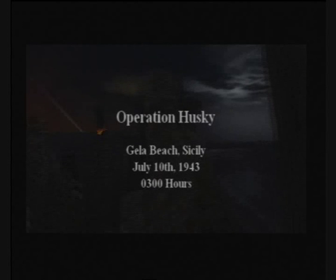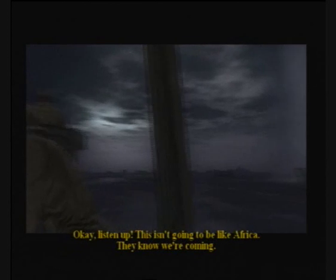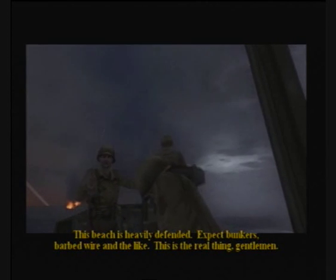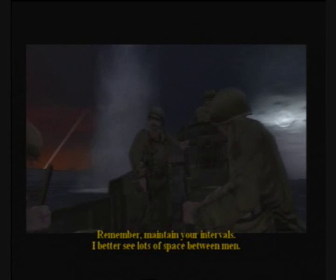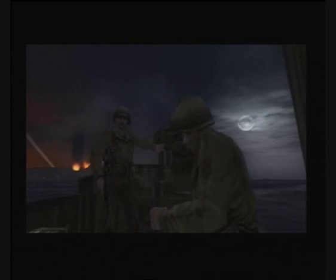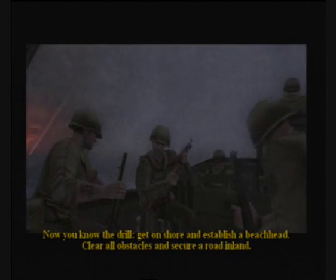July 10th, 1943. 3 a.m. God, that's early. Can't this duck go any faster? Just be glad it floats. 1 minute to the beach! Okay, listen up. This isn't going to be like Africa. They know we're coming. This beach is heavily defended. Expect bunkers, barbed wire, and the like. This is the real thing, gentlemen. Remember, maintain your intervals. I'd better see lots of space between men. I do not want to lose an entire squad to a single mortar round. 30 seconds! Now you know the drill. Get on shore and establish a beachhead. Clear all obstacles and secure a road inland.